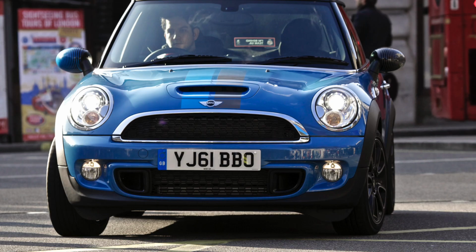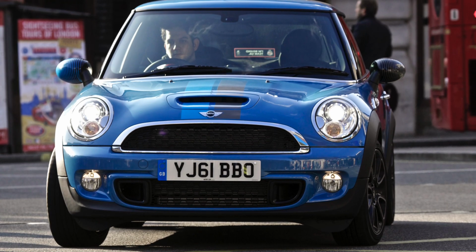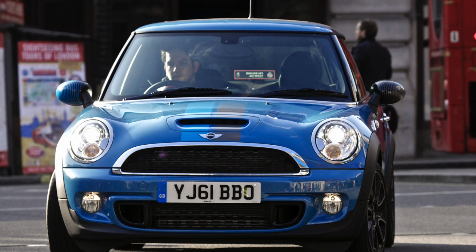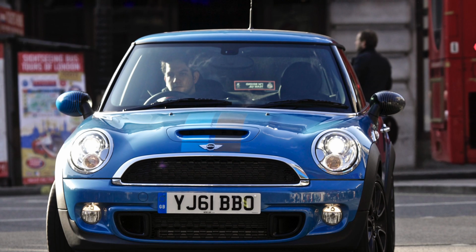The Bayswater Edition was part of Mini's tradition of releasing models named after iconic British locales back in 2012. The Bayswater Edition paid tribute to the vibrant area of London known for its high density of bars and restaurants, as well as its proximity to the famous Hyde Park.